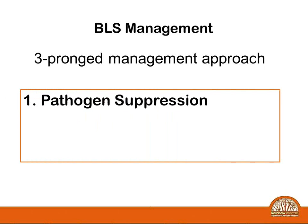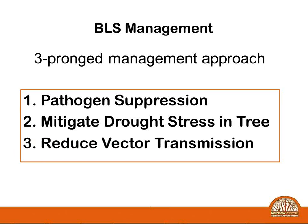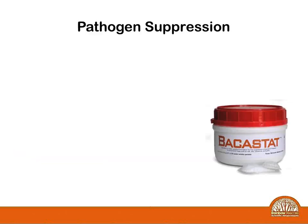So the first step is pathogen suppression. There are OTC products out there that will suppress the growth of it, not eliminate it. Then we're also going to deal with the drought stress. We're going to work with the root system and make it as efficient as possible. And we're also going to reduce the spread of it by controlling the vectors.